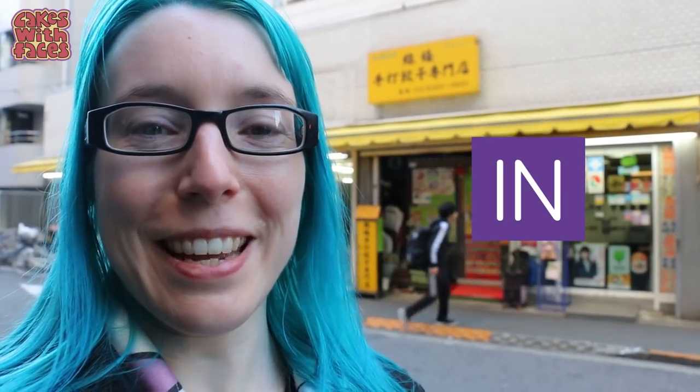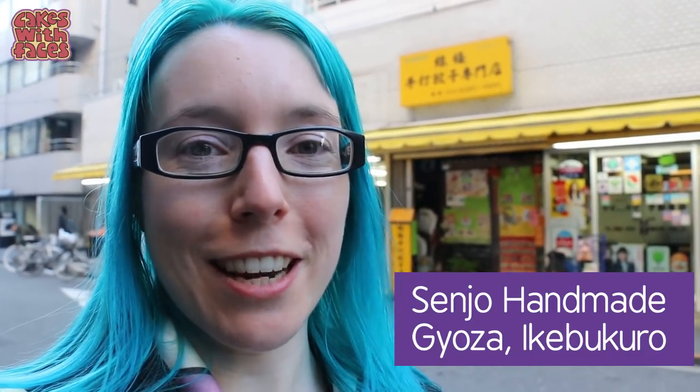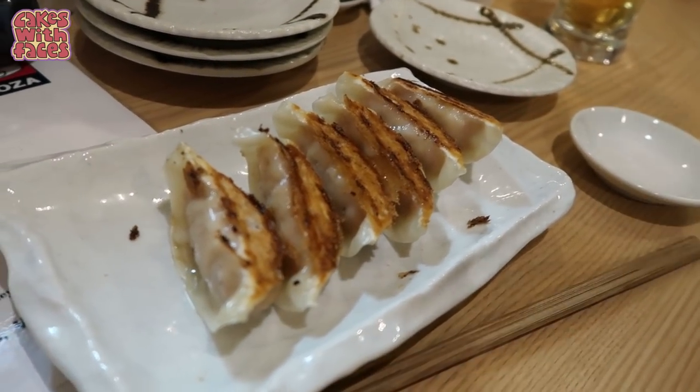We're out for dinner in Ikebukuro at Senjo Handmade Gyoza. Now this is one of the very few places that does vegetarian gyoza, and they do meat gyoza as well, which is really good. Normally gyoza in Japan always have minced meat, usually pork, in them, so this is a pretty rare find and it's been on my list of places to go for quite a while, but I never made it here until now.